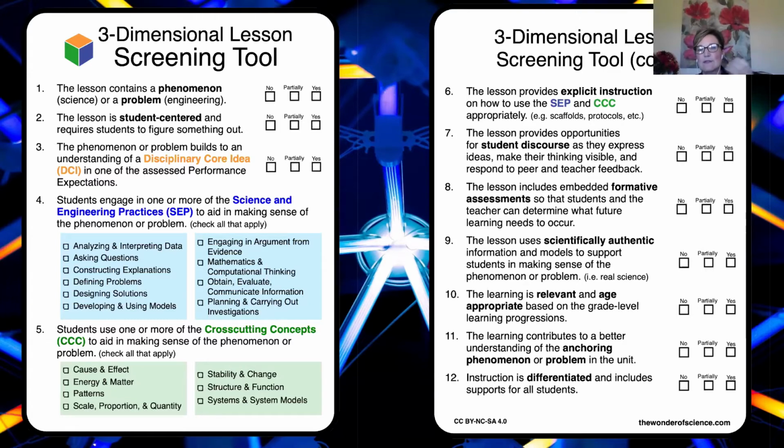I like to, again, say this is a screening tool. If it doesn't meet these criteria, you probably shouldn't even look at it after that.